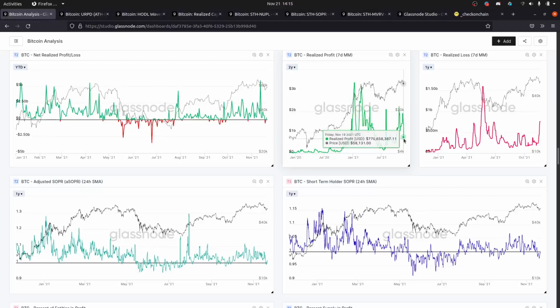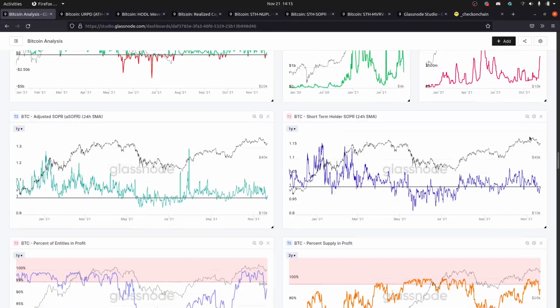This is non-trivial. This is a big drop from where we were. Profitable coins have stopped being spent. And again, I'm an engineer. I look at rate of change. I want to see big changes in these directions. These to me look like very large changes in the correct direction.